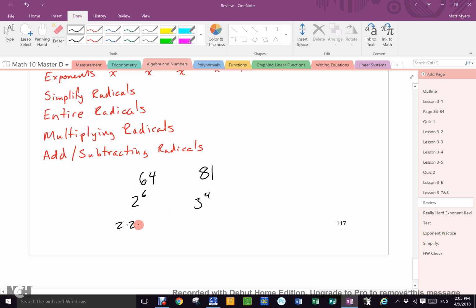This is 2 times 2 times 2 times 2 times 2 times 2. This is 3 times 3 times 3 times 3. Any common factors? No. Except the number that's common to everything. What number is that? 1. Everybody cool? Factors are lower than the numbers you have, always. Because 2 times 3 equals 6, those are the factors. The factors are out here. The multiple is out here. Everybody cool? So this one has no common factors except 1.